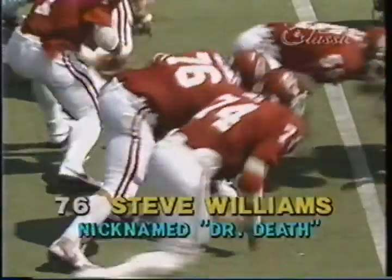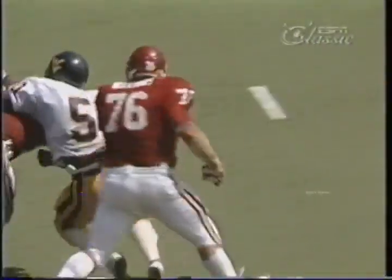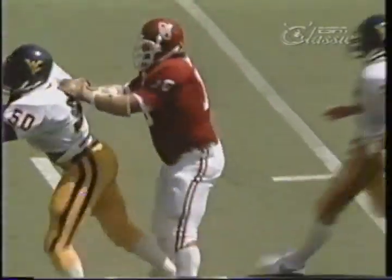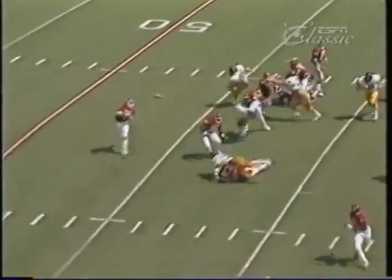This is a look at 76, Steve Williams. This is Dr. Death, the professional wrestler in the summer. Had an opportunity to coach his brother. He's from Lakewood, Colorado. He'll use that wrestling ability here just a little bit. A little pushing around on Steve, folks.